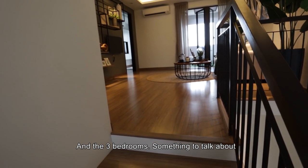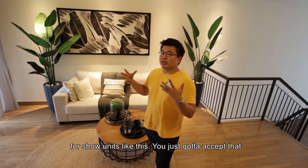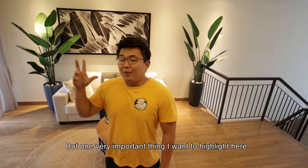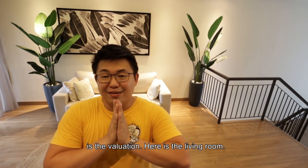and the 3 bedrooms. So something to talk about for show units like this, you just gotta accept that many people have stepped into this house before. But one very important thing I want to highlight here is the valuation.